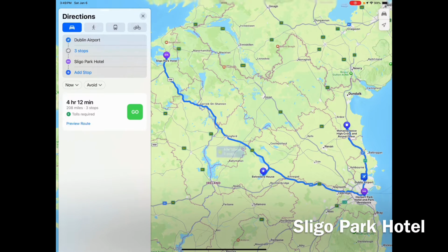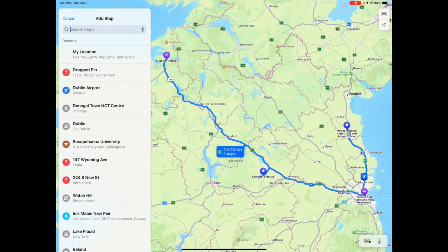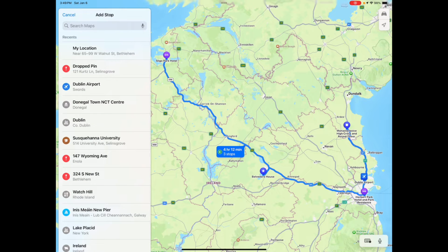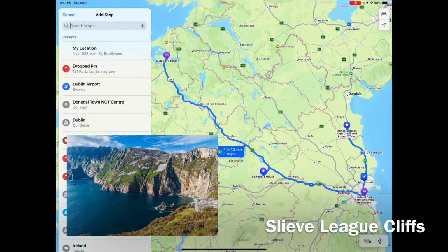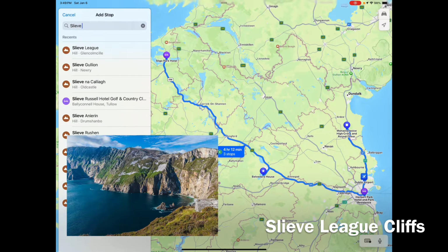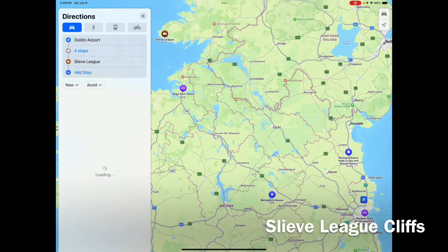And then going over here to the Sligo Park Hotel, it's another couple of hours. Well, we'll have a couple of stops on the way. Sligo is a great little city. We'll be staying in Sligo that evening. And then we'll be going from there the next day up to Slieve League, which is the sea cliffs in Donegal that are about a half a mile high. And they're really cool. Yep, that's at Glencolmcille up in Donegal.